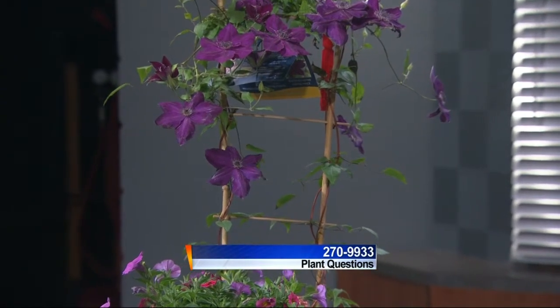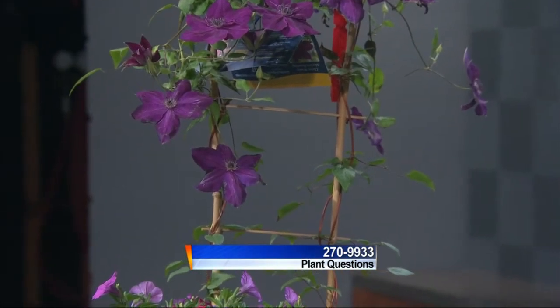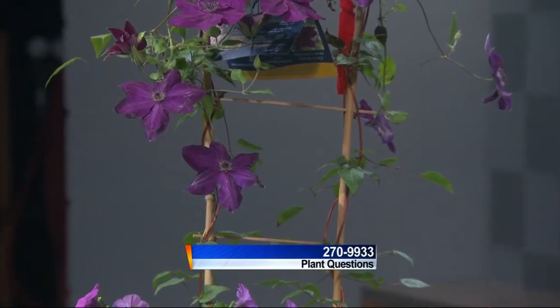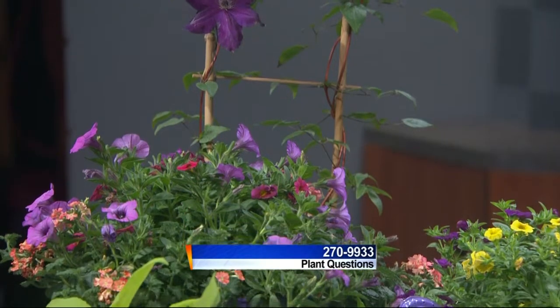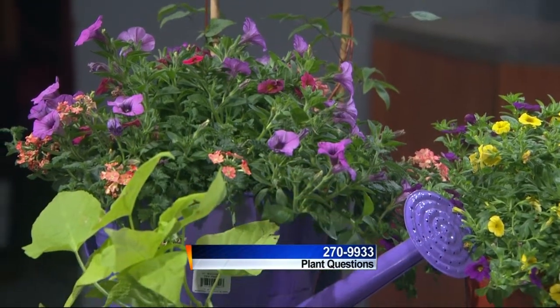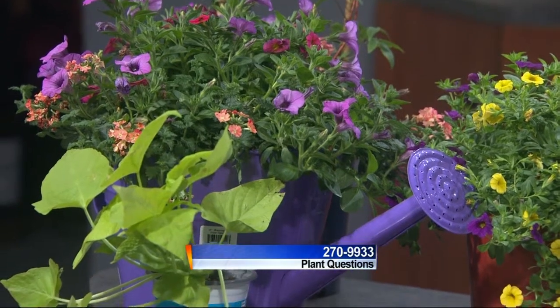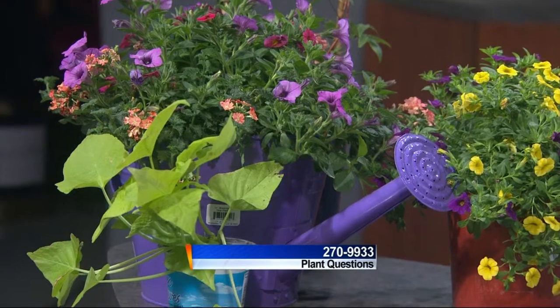Yeah. So if you have some tender things out there like impatiens, some plants will tolerate it. The petunias that I have here won't be bothered. But that sweet potato vine down front, with the chartreuse leaf, will turn black if it gets too cold. So just real low-lying areas. But if you're concerned, either cover or bring things in.